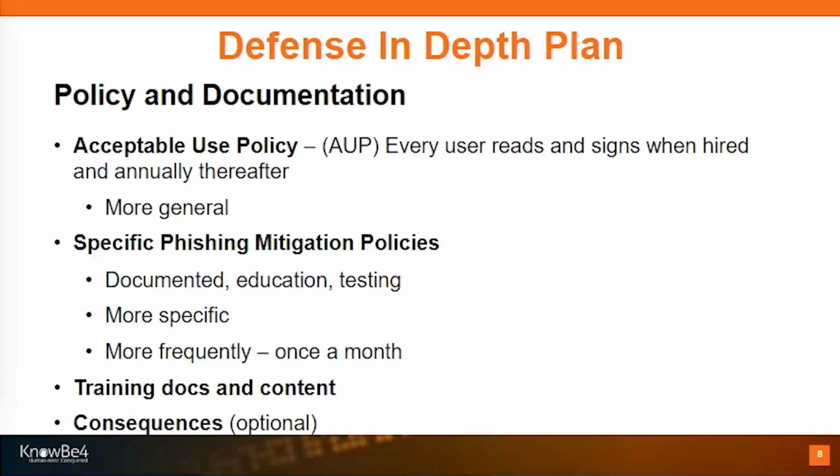And if you're not sure how to make an acceptable use policy and you don't have one, just know that on the internet, if you Google or Bing acceptable use policy templates, there are a lot of them out there that you can take and then modify for your own use.